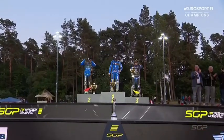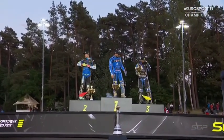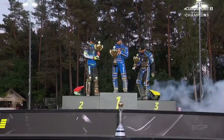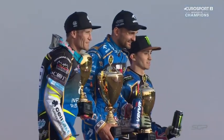So once again, Smarzlik on top of the box. Terrific night for him. Not just because of the win, but also when he reflects on the points he's gathered and the lead he has over the opposition. It really has been a fruitful night for him. And two Australians either side of him. Another evening of great drama here at the Berggren Arena. In 2 weeks' time, we head to Gorzów. See you there.